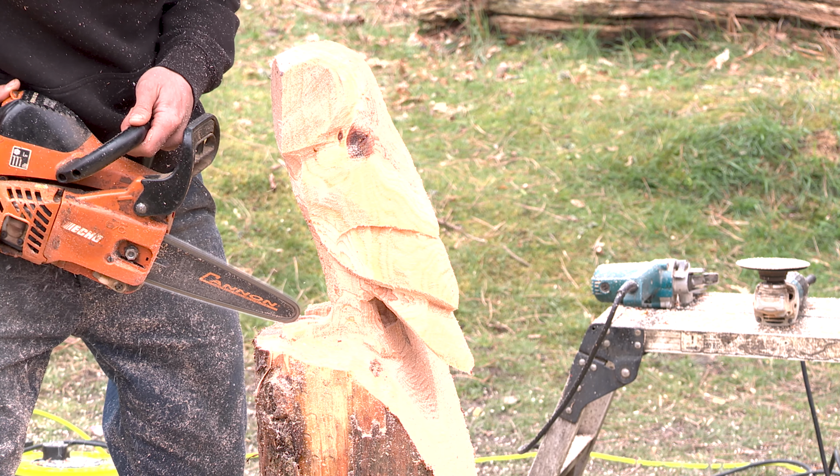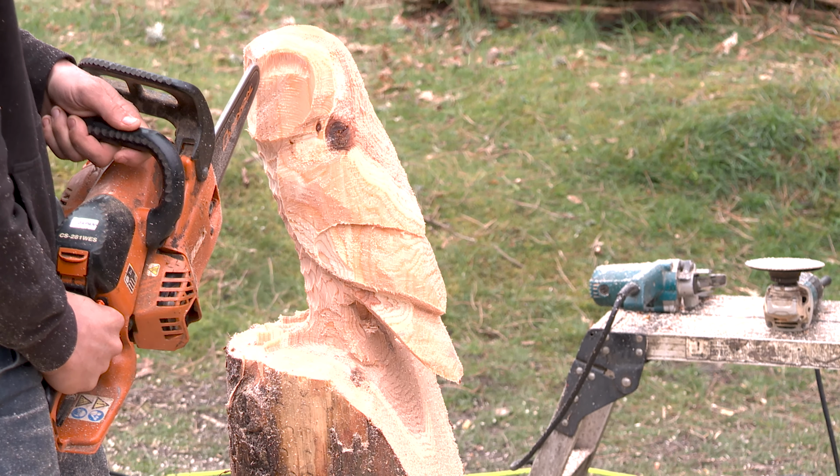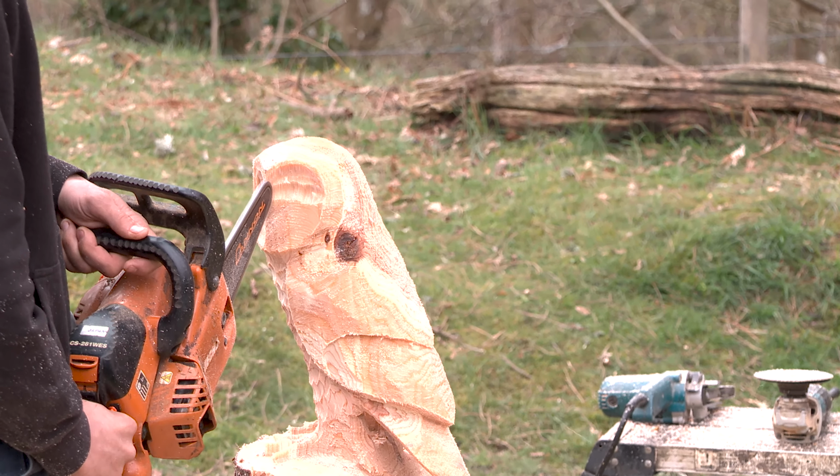A lot of the big orders we do are on site where they've already got the tree there, you know. It was me and my dad since I left school, really, all my life.